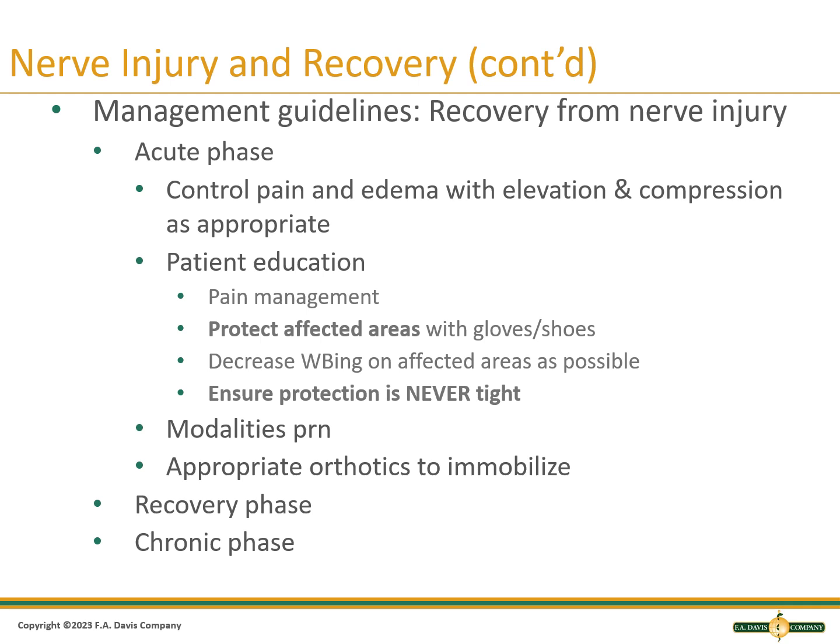And we want to ensure that the protection that we do educate them to wear is never too tight. So we don't want snug fitting gloves on. We don't want tight fitting shoes. We want them to have space to breathe, but protection to keep them safe from external harm. And we'll use modalities as needed as part of our pain management. We might also help patients understand the appropriate use of orthotics to immobilize them so that way the nerve doesn't have further tensioning that can cause damage and limits the position of compression depending on what the original source of that injury was.